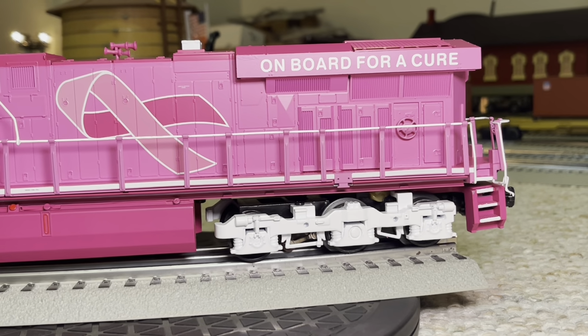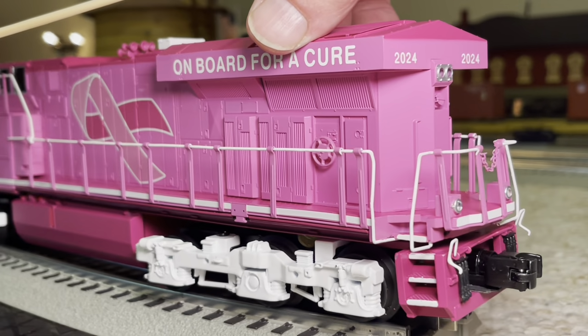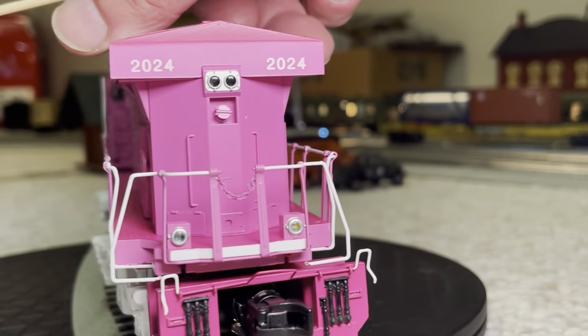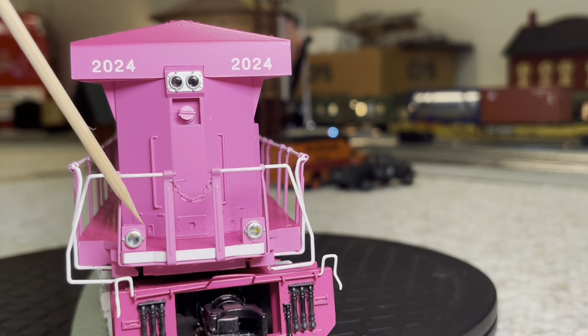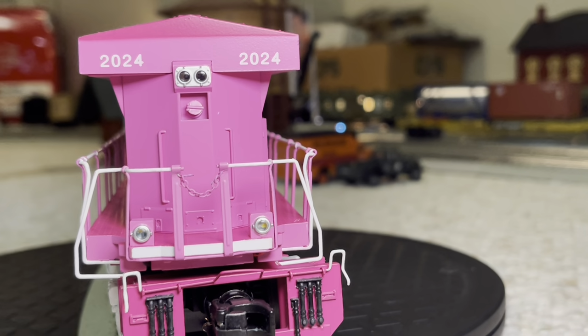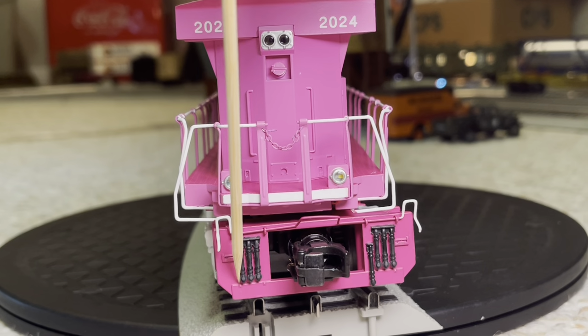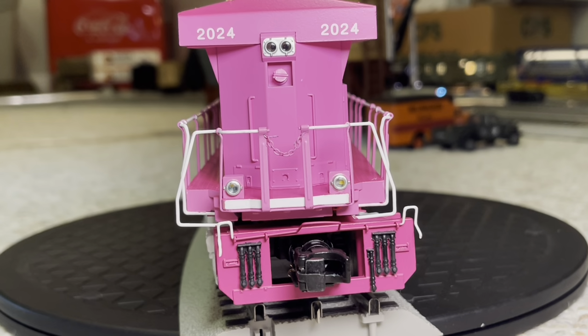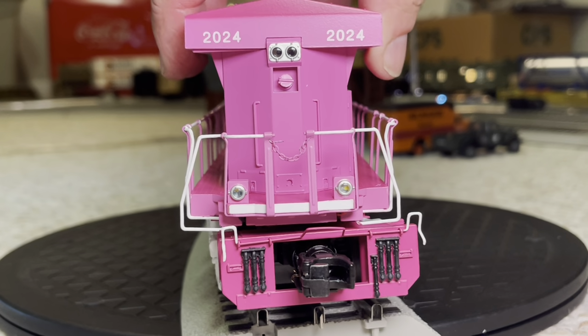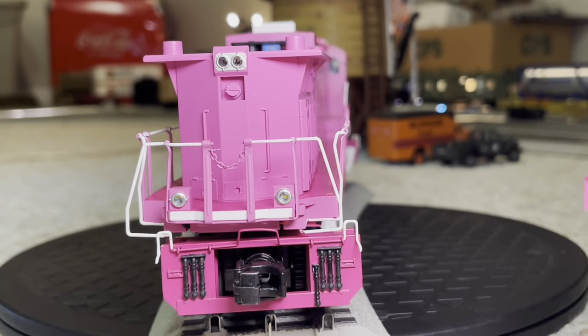Here we are, on board for a cure. Get all your accent railing back here. You got rear ditch lights, your backup light. You have your air hoses on the rear of the engine. Then this is held on by four magnets.